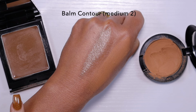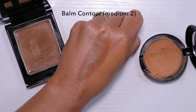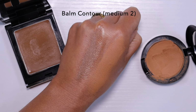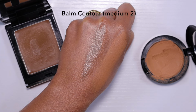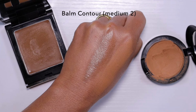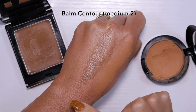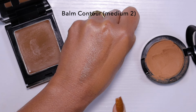I have the shade Medium 2, and this is more balmy. It's not a super wet cream, if you know what I'm talking about. It's more on the dry side of a cream, which I really like. You can use a stiff brush with this. You can pick up a little and build it up to more if you want to. You can go in with a lot. It's very easy to blend. It's very smooth, and I really like this color.